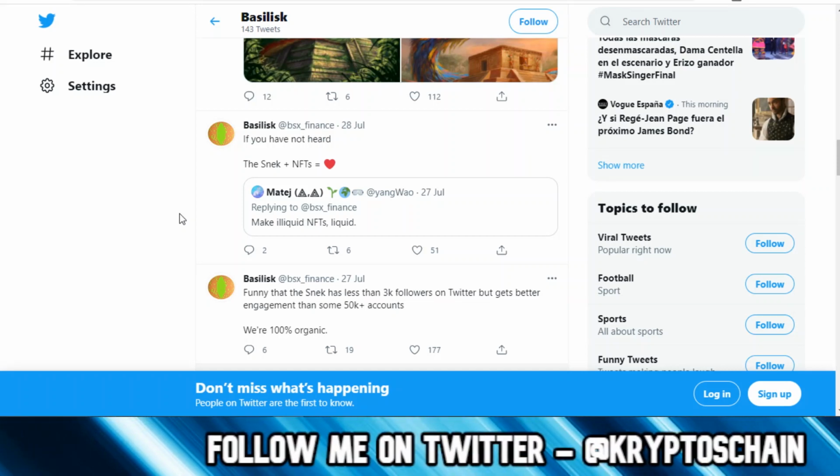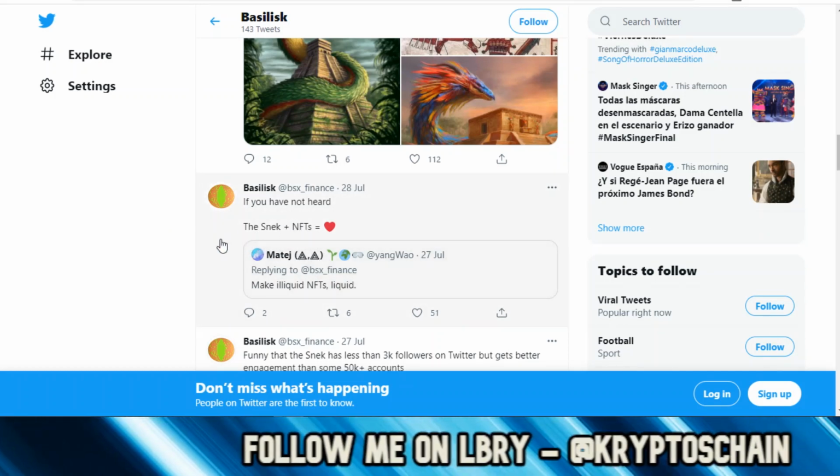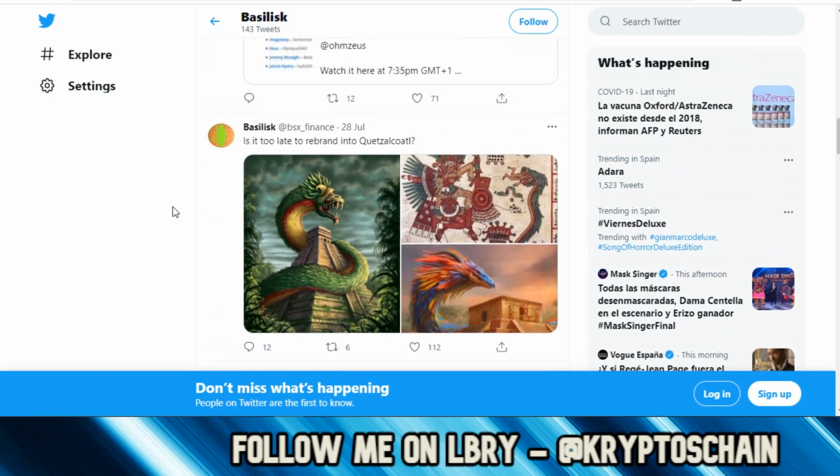Aside from the regular whales, which don't have anything to do with Kusama and so on, they may just be buying because they want to hold a large amount of tokens to be able to sell for profit. We do have the whales that are involved in the ecosystem, and that's of course the Kusama devs, the Parity devs, and so on. So yes, apparently the snake is also going to be working with NFTs. So they're going to make NFTs liquid, right? Illiquid NFTs are going to become liquid.